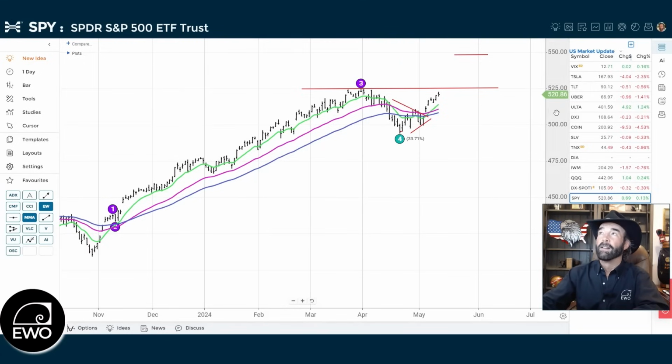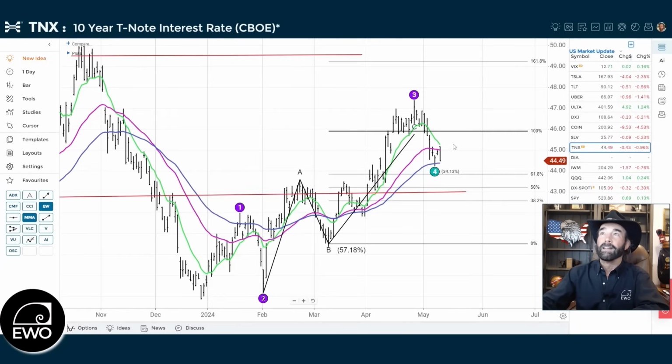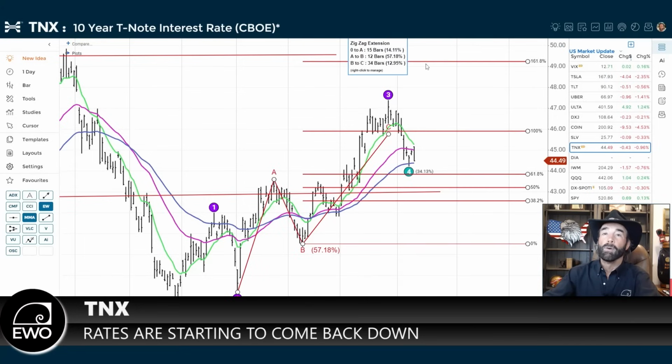All right, so taking a look at rates here before we go into the other markets, there's been some help there. Looking at the TNX, you can see that rates are coming back down a bit and staying away from what we were worried about, which was an extension in this wave 3 up to the 161.8% fib level, which would have tested those highs back from October and given us awfully close to a 5 handle on that 10-year. And I think that would have been a spook to the market.